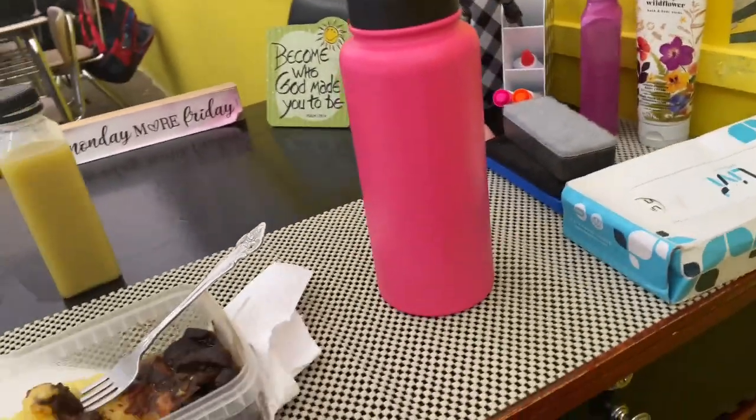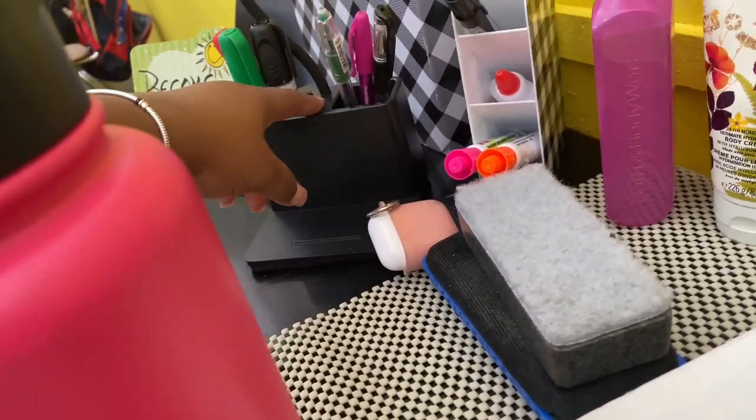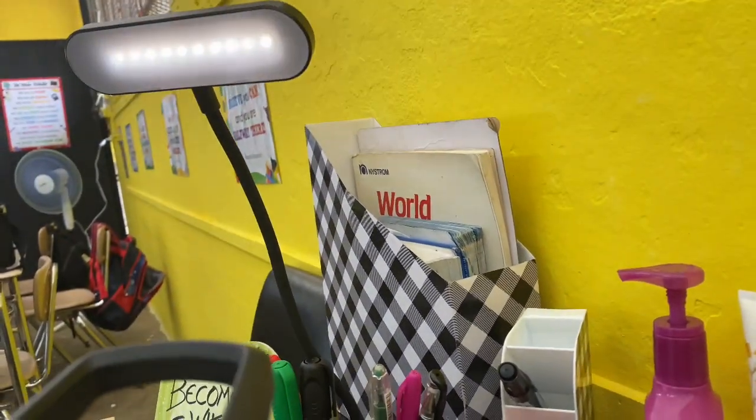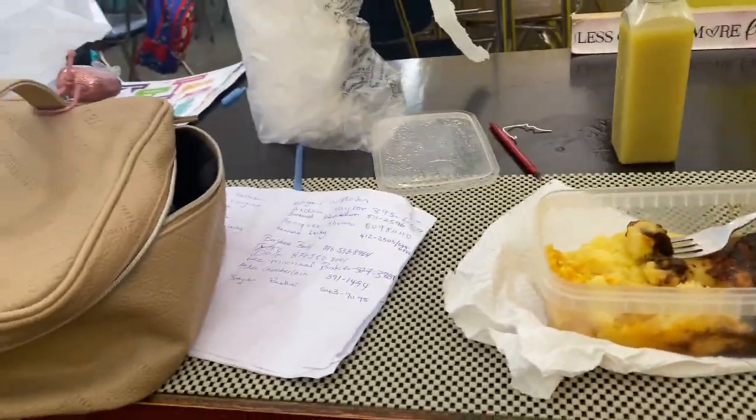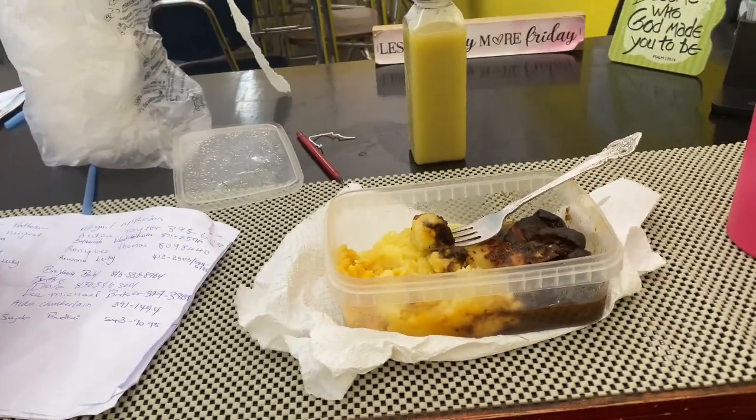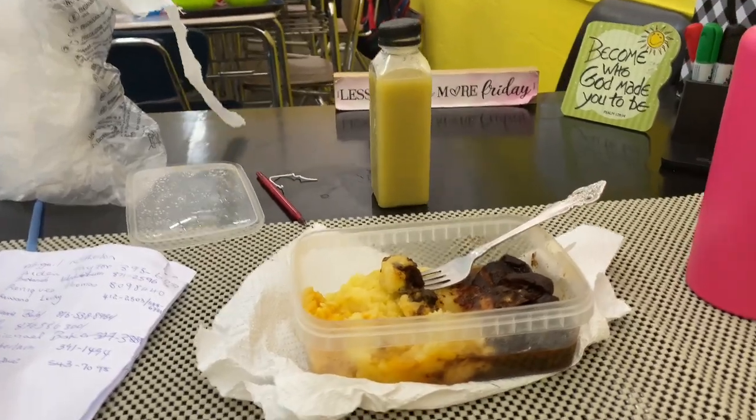I'm working on it. But just look at my light. This is how the light is. Look, they come with variations. That's the light. But I'm not finished setting up yet. But yeah, it's now lunchtime.